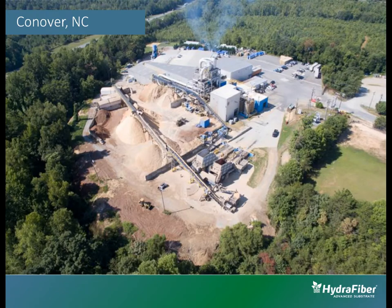So then when we're ready to make Hydrofiber, we use a bucket loader. We take the chips and we fill bins that are on weigh scales. These bins will then meter the chips into our refiner. And our refiner, we also call it a digester, the easiest way to describe it is really a giant pressure cooker. And so if you see the cyclones where the steam is coming out of the top there, that would be part of the refining process.